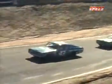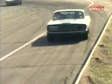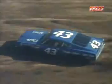NASCAR rules said that before you could put a car on the track, there had to be at least 500 of them in the marketplace. But there weren't any Boss 429 Torinos. In fact, the Boss 429 wasn't available in any car. Once again, Bunky Knudsen saw this not as a problem, but an opportunity.